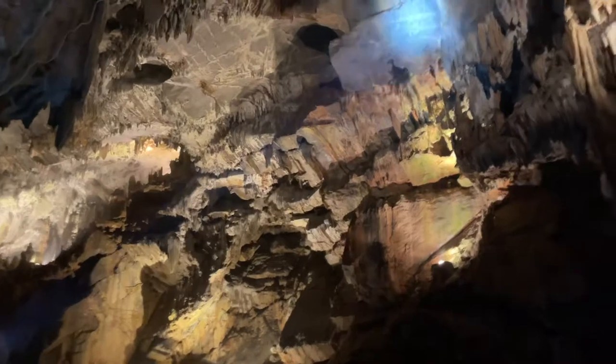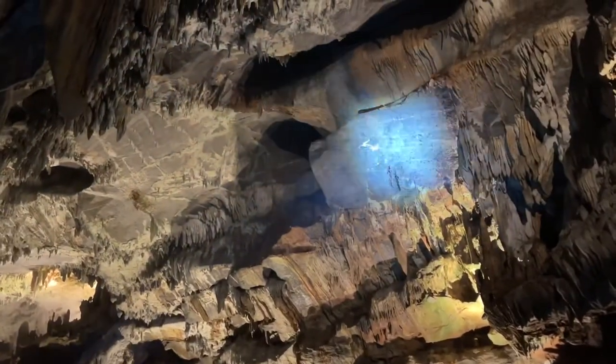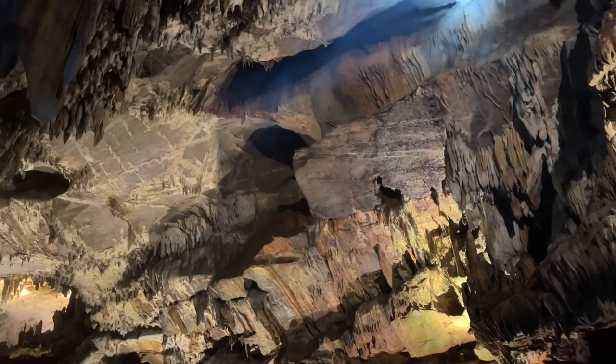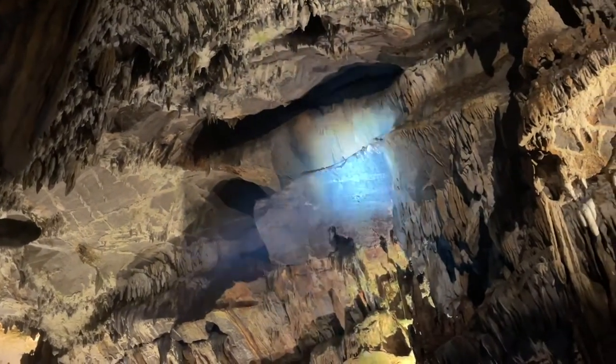Limestone is a very common rock around the area. It's a sedimentary rock, and that just means it's made from layers upon layers of sediment, all stacked on top of each other. These layers of sediment were deposited on the bottom of an ocean around 450 to 500 million years ago. This stuff is pretty old. It's from the Ordovician period.